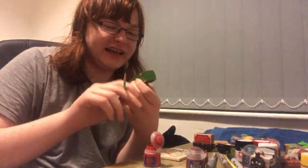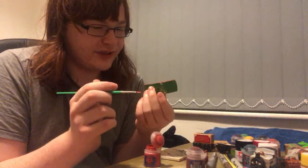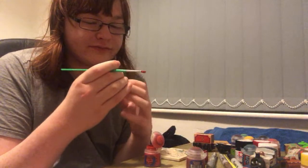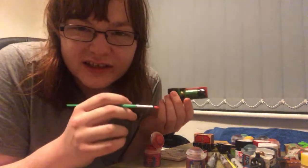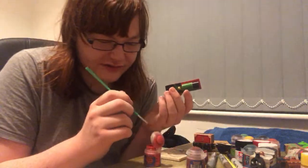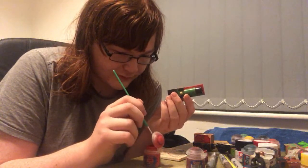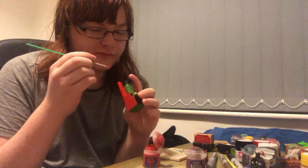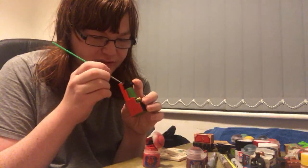You could paint over it. Yeah, that's what I'll do if I don't like it, but it's growing on me the more I do it. This is why the fans make up origin stories for some engines. Yeah. Okay, let's do the buffer beam.